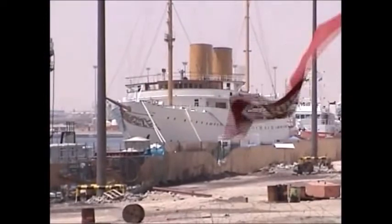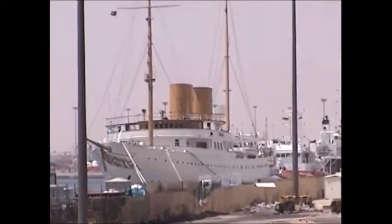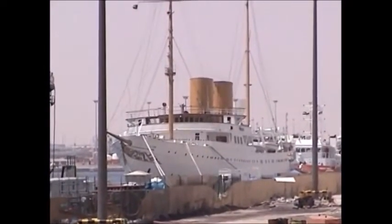Over yonder is what I assume to be the Sultan's state yacht. It's quite an ornate looking affair. I haven't gone over there to have a close look at it yet.